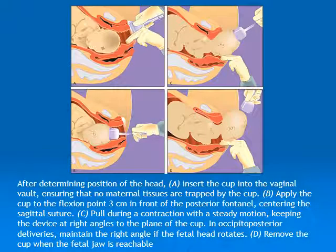This is how to apply the ventouse cup. We see here, we search for the flexion point, which is near the occiput, and we apply the ventouse cup. Then we start to apply negative pressure, and when the cup is applied on the fetal head at the flexion point, except posterior, maintain the right angles. If the head is rotated, remove the cup when the fetal jaw is reachable. So this is how we apply: we search for the fetal head, we search for the occiput, we apply the cup, and then we start to apply negative pressure, and then we start the pulling technique.